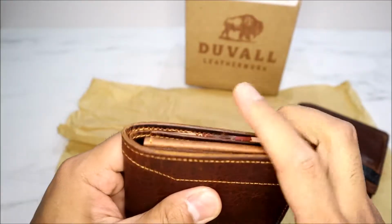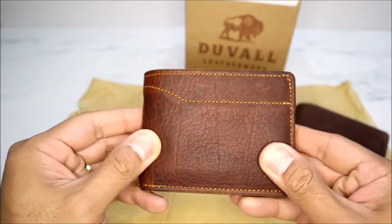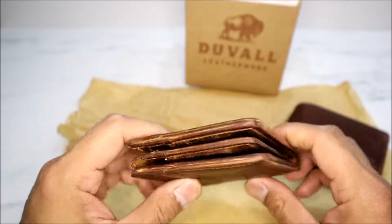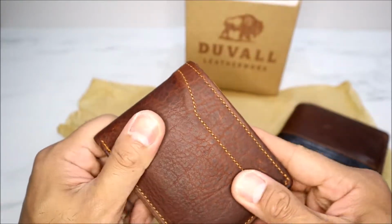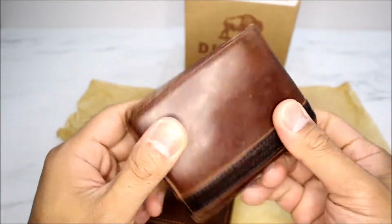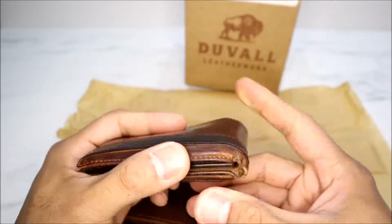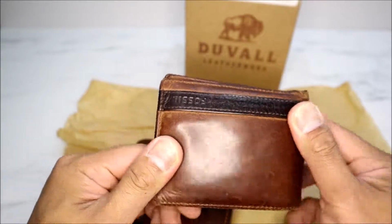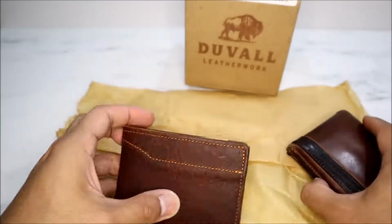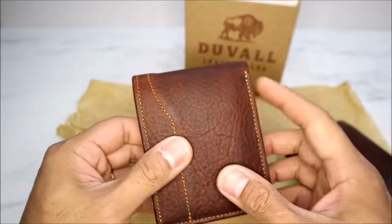Maybe this wallet is trying to teach us to be some sort of minimalist, because at the end of the day, you want your wallet to be thinner, not too thick. It just makes it much more presentable. That way the wallet lasts longer. As you can see, that's what happened. The issue that I have with this wallet is I stuffed too many things in it, and it's starting to fall apart at this section here. And no doubt over time this is what's going to happen with this wallet.